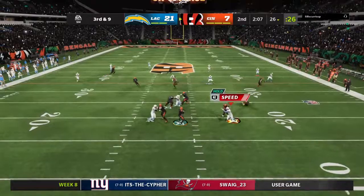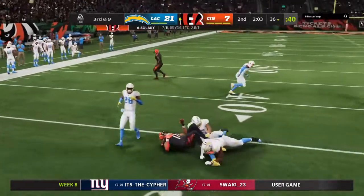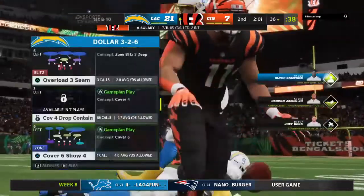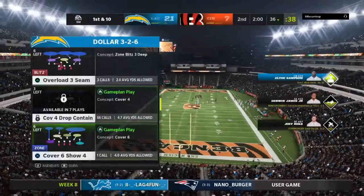Now back to throw. And he comes back with one complete. And he is going to have the first down, and that is going to take us to the 2-minute warning.